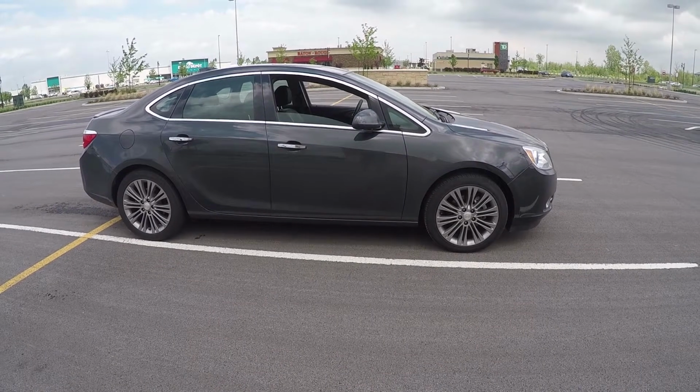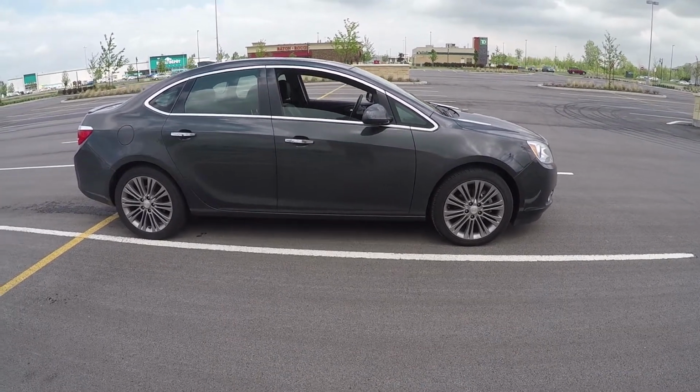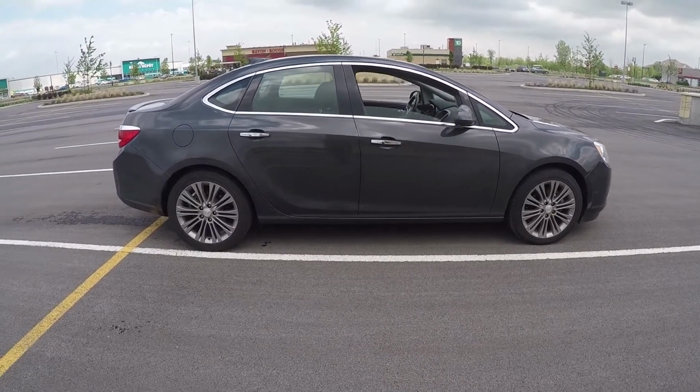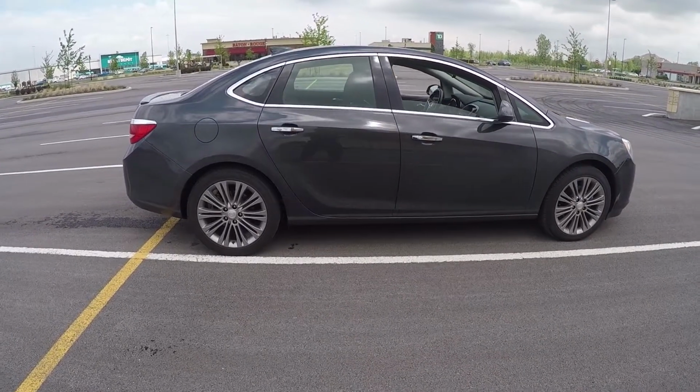All right, this is the review of the 2015 Buick Verano. This is the turbo model that costs $35,000 Canadian. All prices on this show are Canadian.